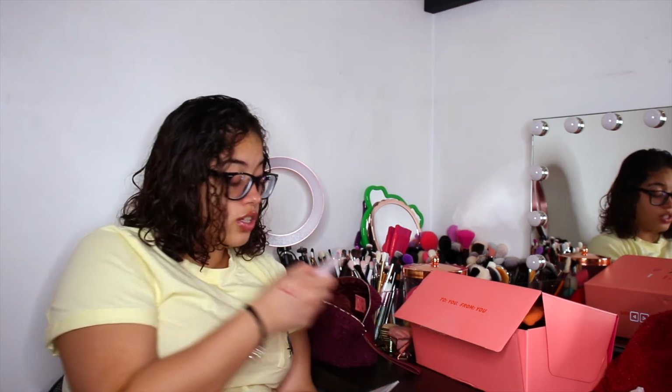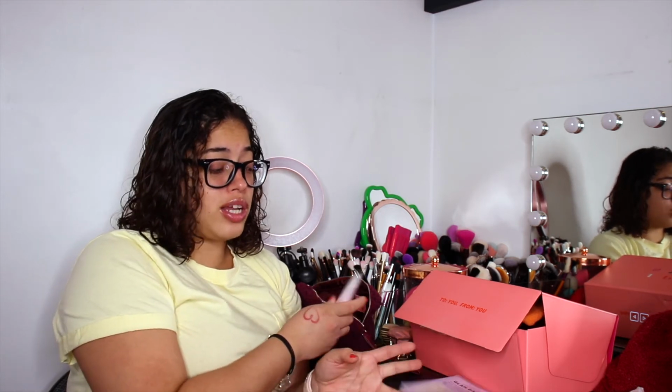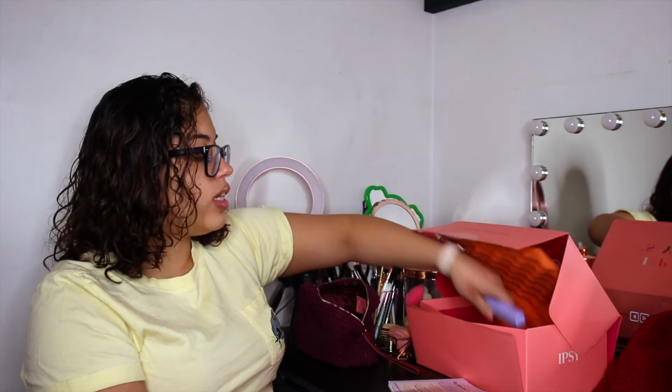This is a deluxe sample size. The full size version is 470 ml and it retails for $17, and this is 30 ml. So I think that's a very good price because this is only 30 ml, so the full size is 470, a bigger tube or bottle or jar, and it's only $17. So I think that's an amazing price. So let's go to the next product.